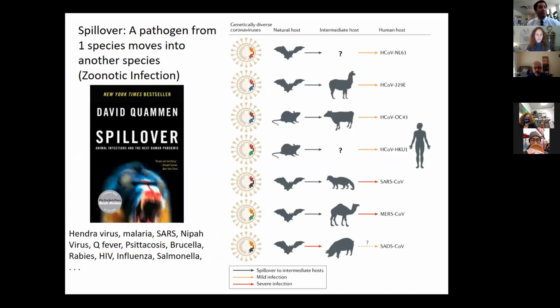So this ties in well to this concept called spillover, and I want to give a shout out to one of my favorite books by David Quammen called Spillover, and it tracks the movement of pathogens from an animal species into a human being. And so these are infections that are called zoonotic. A lot of infections that humans experience are actually zoonotic diseases, and coronaviruses all fit into this category.